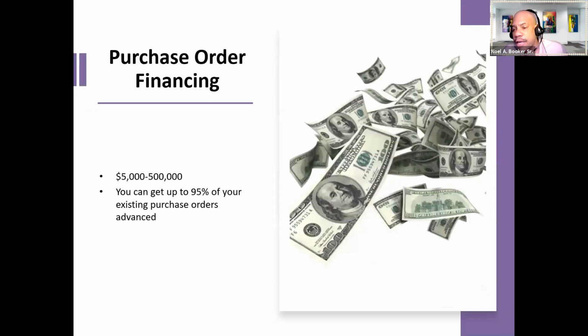Okay, purchase order financing. That's what I was telling you about, the government contracts, right? And they give you a letter of credit when they do those. You see that? They give you 5,000, 500,000. You can get up to 95% of your existing purchase orders advanced. Okay.